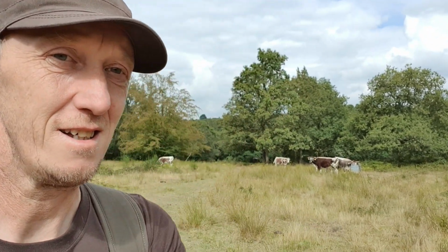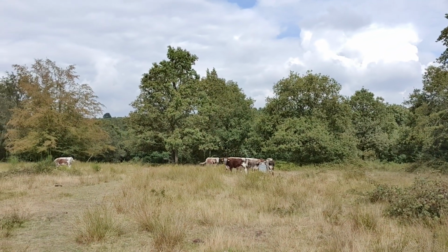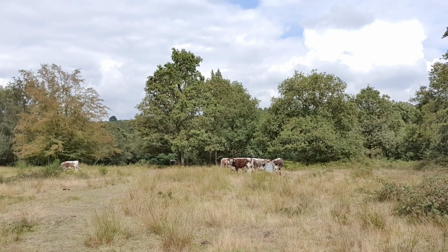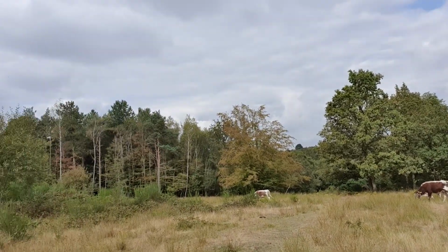Obviously I'm going to be careful, and there you go, they've just spotted me. Let's take a little pic while we're here. There we go, the native longhorns. These ones are quite young. There's a couple of older ones up in here as well. I'm going to make my way past these, and I'm going to go and set up and have a brew.